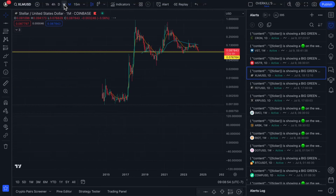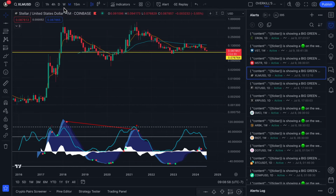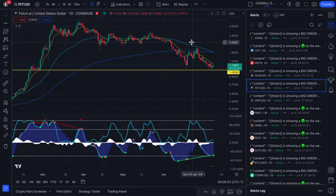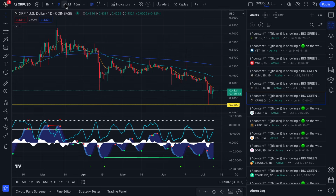Okay, we're getting close again. Now's the time to start licking your chops and being ready, prepared. XLM on the next green dot, we're going to buy the crap out of. FET, like I said, getting the death cross there on the daily, I don't like it. I think there's better projects. I don't know enough about it.